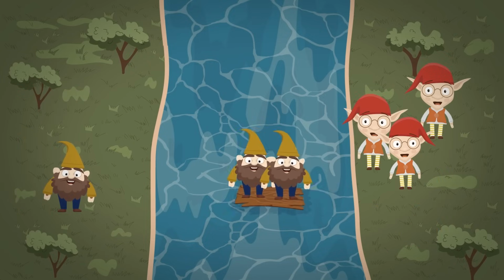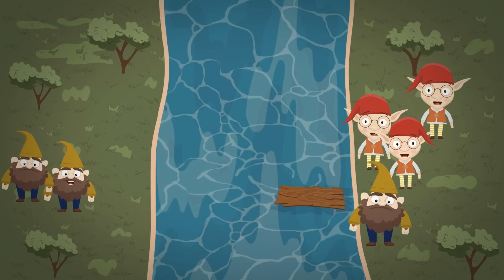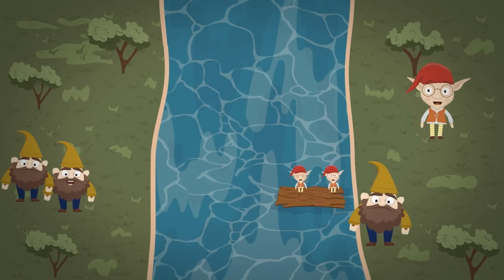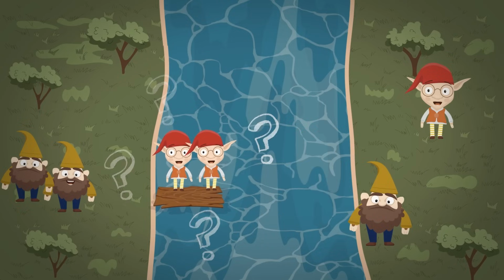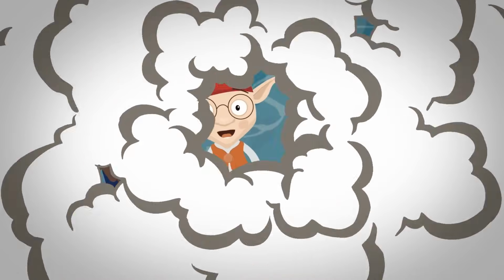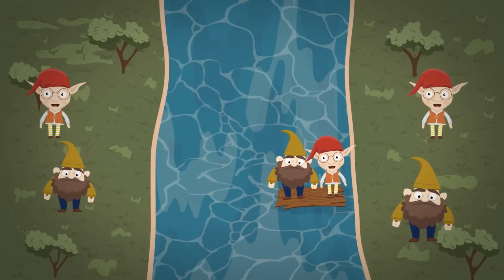So 2 more gnomes leave together, and then 1 comes back. An elf and a gnome can't leave together because then there will be 3 gnomes and 1 elf on the other side. So this time, 2 elves cross the lake together. Who comes back? Not an elf, because the other one can't be left alone there. A gnome can't go back alone. Otherwise, there will be 2 gnomes and 1 elf on the first shore. So, a plot twist. An elf and a gnome come back together.